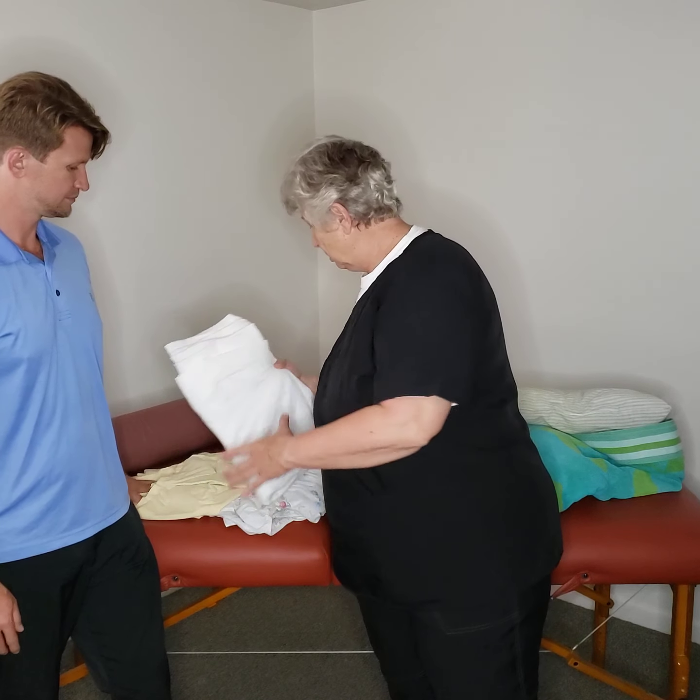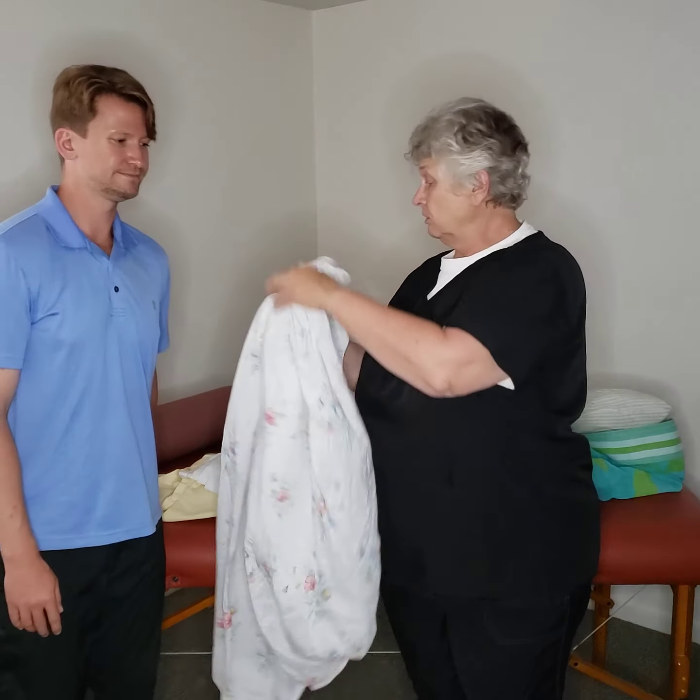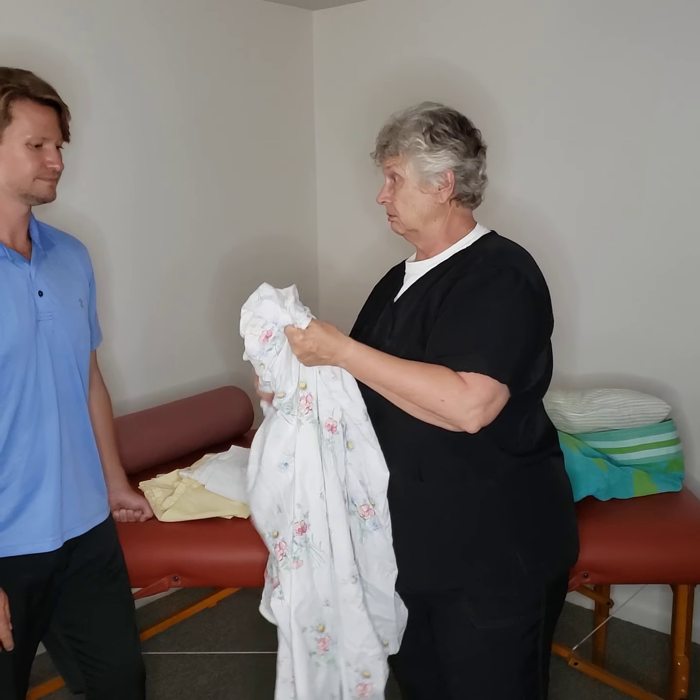Then we want a fitted sheet, twin fitted sheet. This is going to go on your table to protect it. Let's do that for me.